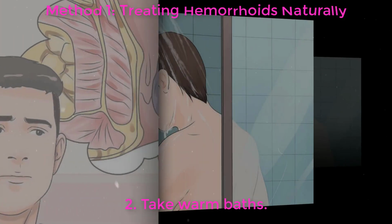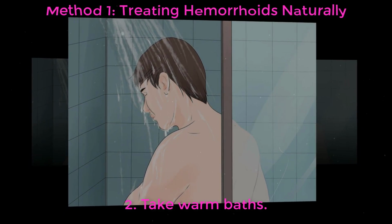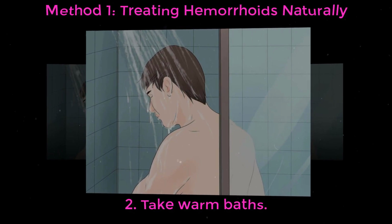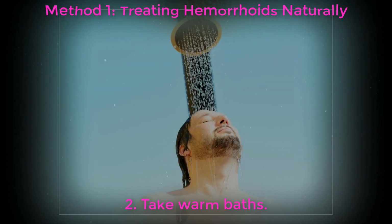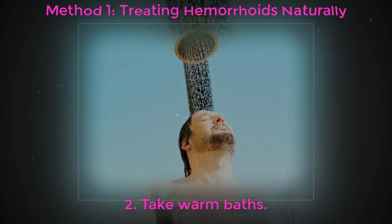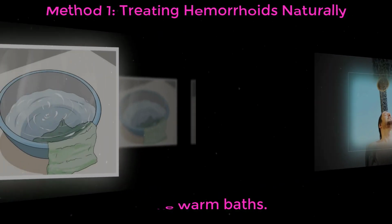2. Take warm baths. If you don't want to take a full bath, you can take a sitz bath, where you sit in a few inches of water. Add about 1 cup of Epsom salts to a full bathtub and 2 to 3 tablespoons of Epsom salts for a few inches of water in the tub. Keep the water warm, but not too hot. Repeat 2 to 3 times a day. This may seem like a bit of a chore, but so are hemorrhoids.